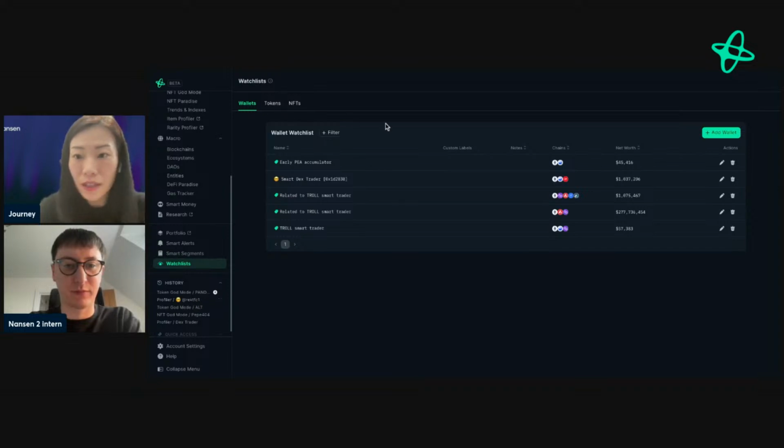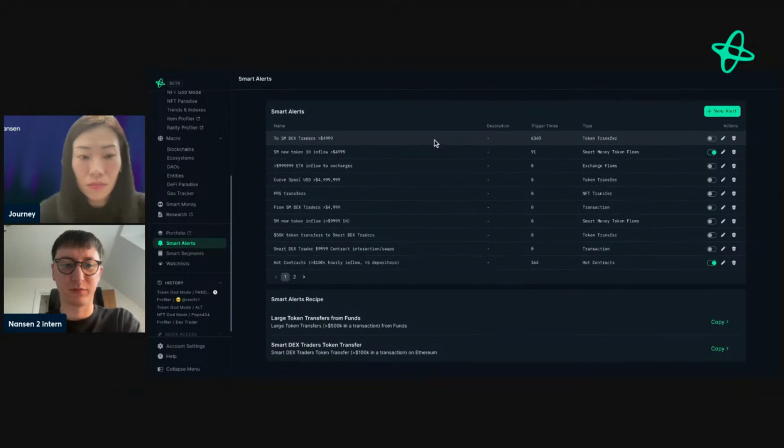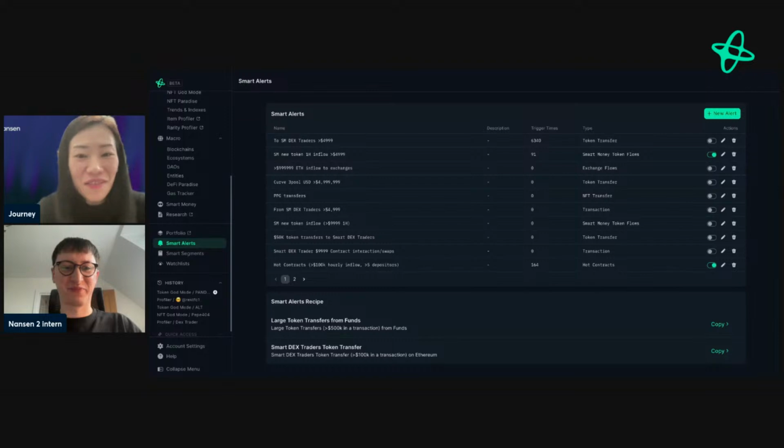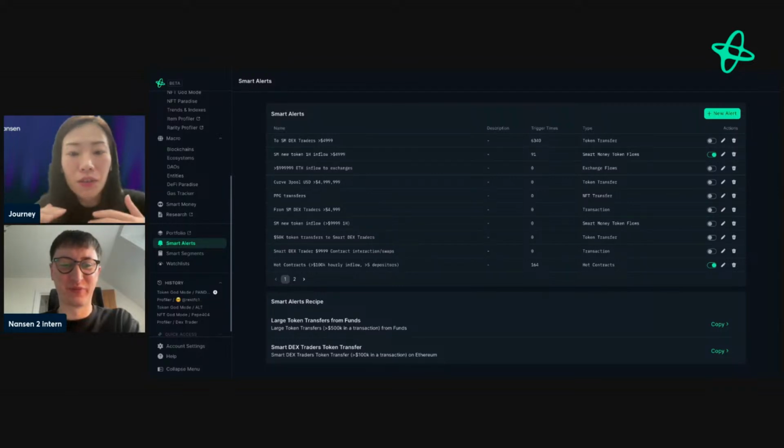And also for watch list. So again, you can add as many wallet addresses, tokens, or NFTs to your watch list. And of course, also smart alerts. You can set as many smart alerts as you want. Again, I think sometimes if you set up too many, you might be getting spammed by all these on-chain actions. So sometimes it's not the more the merrier. You just need to adjust the thresholds, adjust what kind of signals you actually receive from these alerts or these addresses that you have been following.